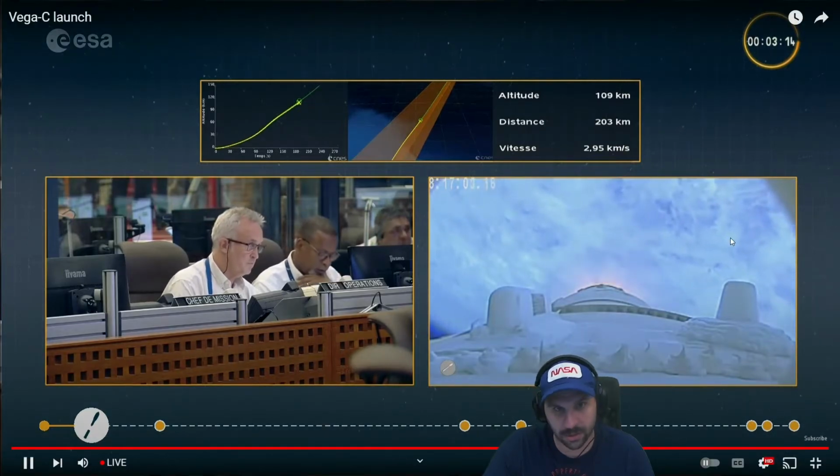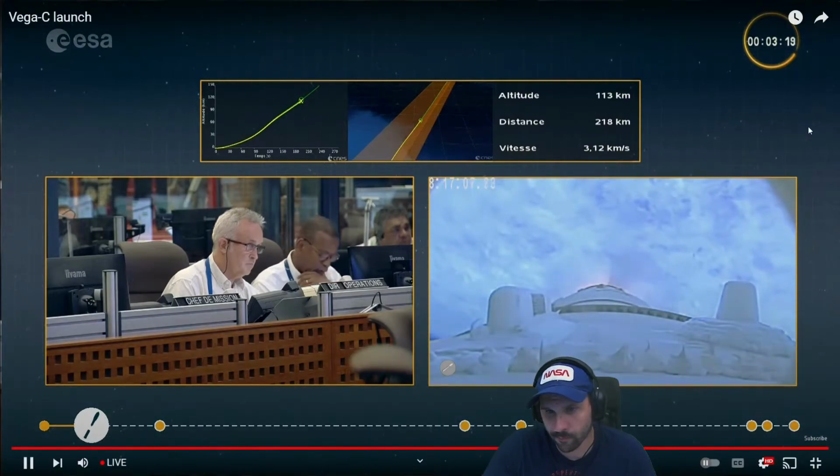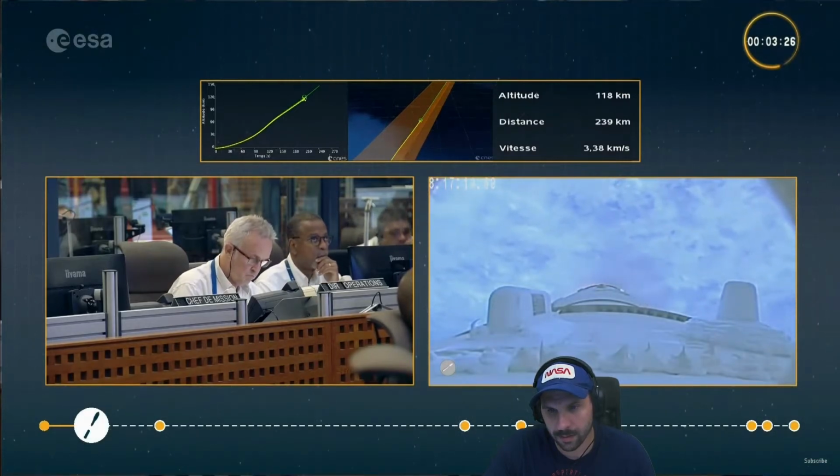The rest of it's in the track. We're good. So, 3 kilometers a second. The flight director announced the Z40 ignition, the second stage, which has a 92-second burn time. And we're doing this dogleg maneuver as well.